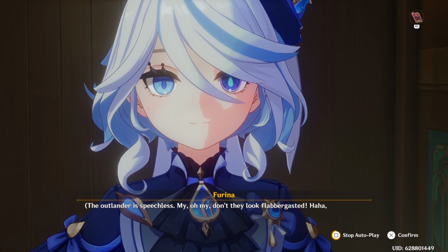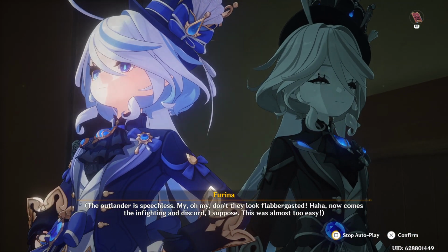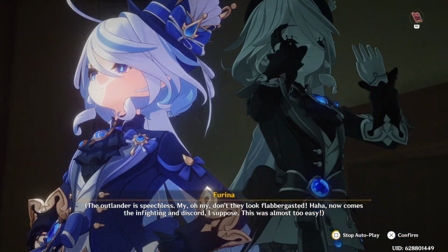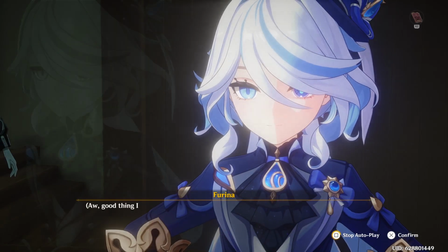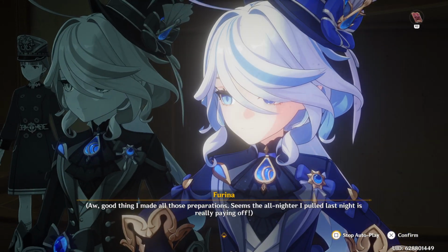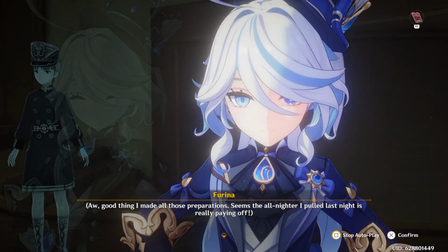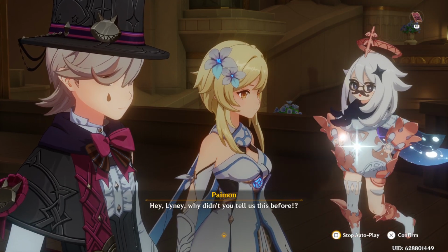The Outlander is speechless. My, oh my, don't they look flabbergasted? Now comes the infighting and discord, I suppose. This was almost too easy. Oh, good thing I made all those preparations. Seems the all-nighter I pulled last night is really paying off. Hey, Linny! Why didn't you tell us this before?